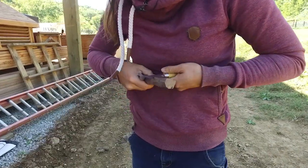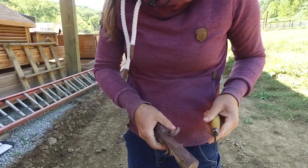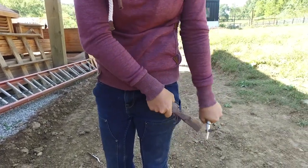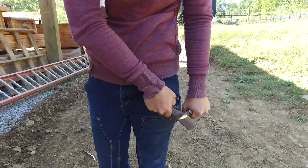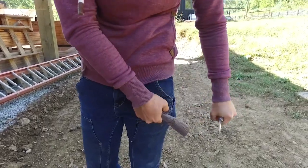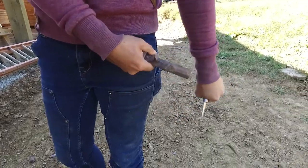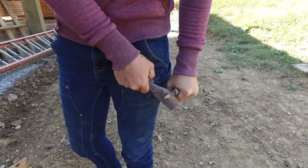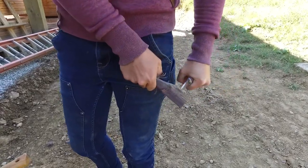What I'm doing right now is called the pull cut. This one is the power cut. That's where you get all your leverage. But even then, I'm cutting off the corners first, and then taking the material from the middle, because that helps you to remove more material without as much effort.